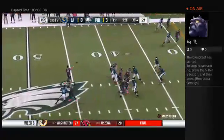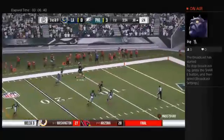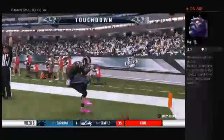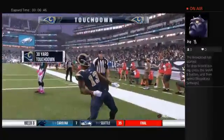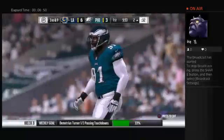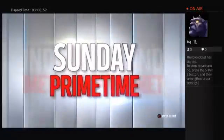Throwing on third. Goff. He finds Beckham, complete. Touchdown, L.A. Odell Beckham, his 9th touchdown of the season. And the Rams are going to take a first quarter lead.